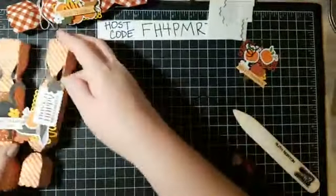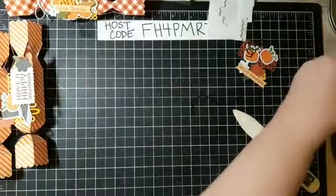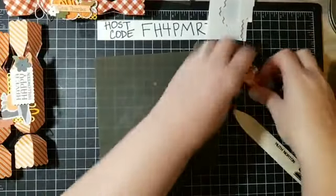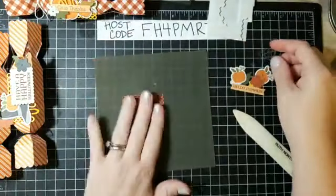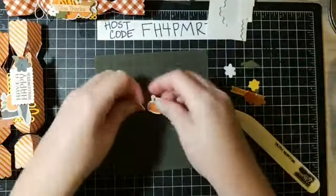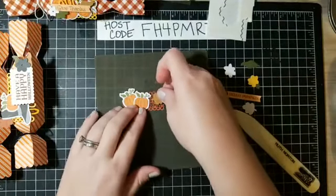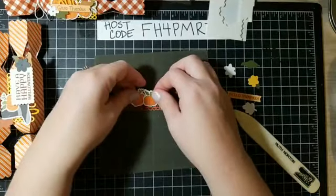Okay, let's do another fall one. All right, let me bring in my silicone mat again and all of our fall pieces. So we have our little mat. Let's do a couple of pumpkins. And then I think we're just going to do kind of a cluster of leaves around the pumpkins. Maybe we'll put them in the middle. Let's do that.